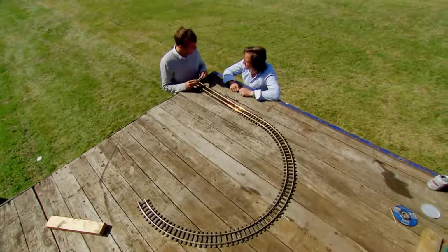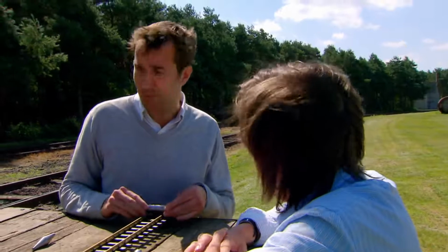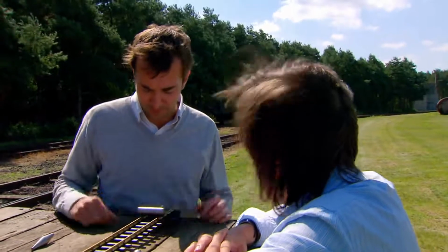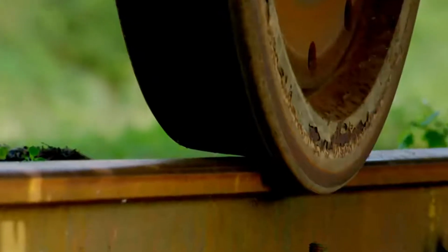Why aren't they flat? Well, the problem with flat wheels is we need to get round a curve. So if we try and do that with flat wheels, I've got my flat wheel here. We run it down the track. See, it works. It doesn't work. So much. Yes, but we all know train wheels are round, but then they have a flange on them that keeps them in the track.